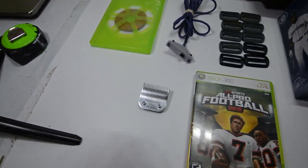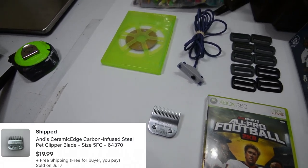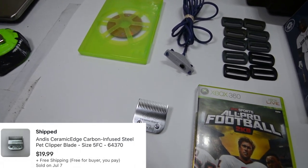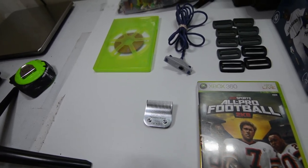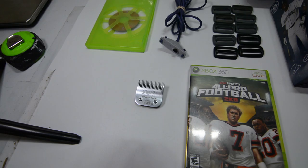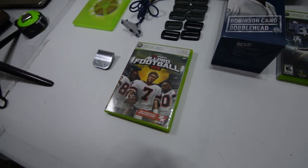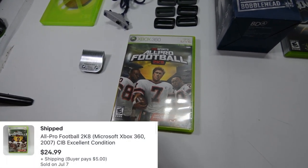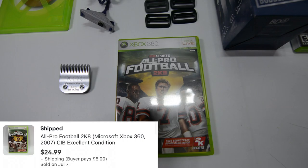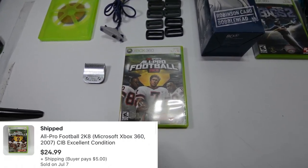We got this Andis ceramic edge clipper blade. It's used. I got it at a garage sale. Probably like a dollar or two into it. It sold for $20 free shipping. Then we got this All-Pro Football 2K8 for Xbox 360. That sold for $25 plus shipping.